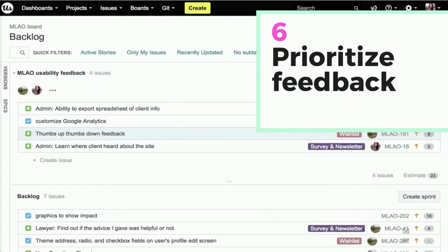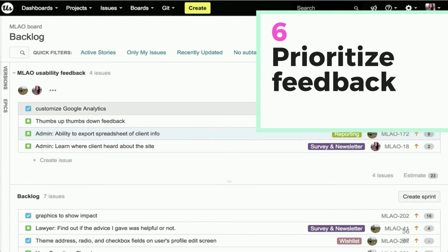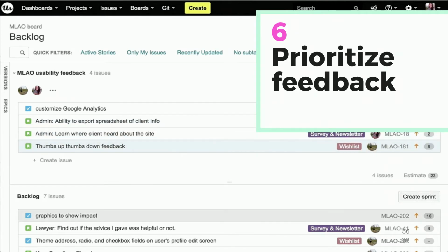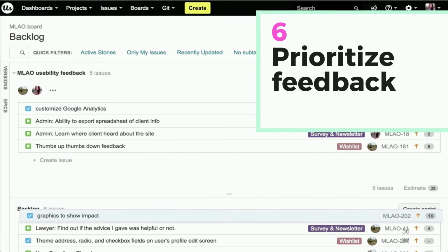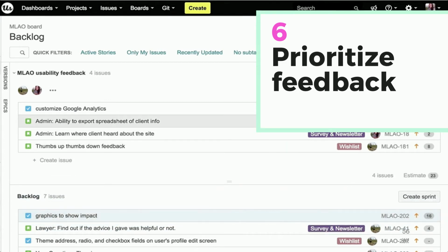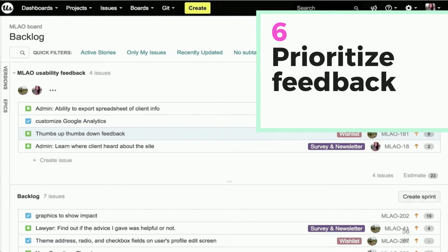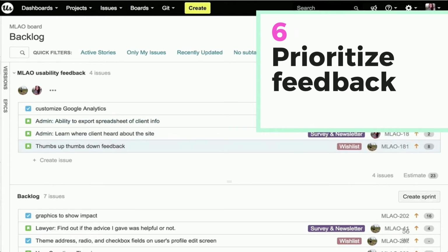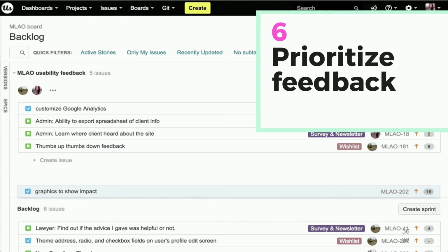So now that you've gathered all of this important information, what do you do with it? Well, you prioritize it. So it doesn't matter how perfect your site is, there's no doubt that you're going to 100% of the time walk out of that room with more ideas than you can possibly implement, which is really great. It means that your work is set for like the next year. You have plenty of stuff to do after your site is launched. But unless you've hit the jackpot in terms of budget, you're going to need to put that feedback into a prioritized list so you can plan your next phase of work.